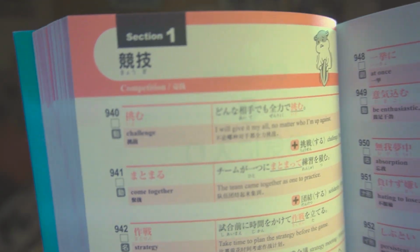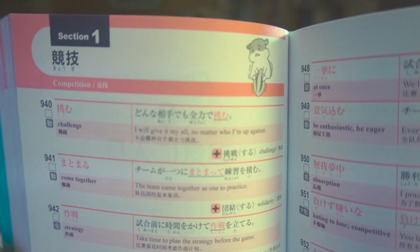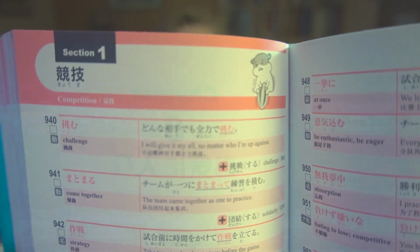Other books that I find very useful to learn Mandarin from Japanese are these N1, N2, whatever books for the JLPT, because they are so smart. If you buy this in Japan, they have words and translation and example sentences in English and Chinese, because they just want to do one book for everybody. So this is Japanese and Chinese and English all in one.